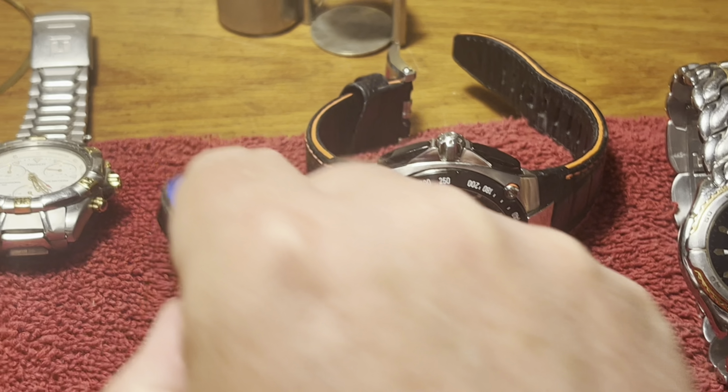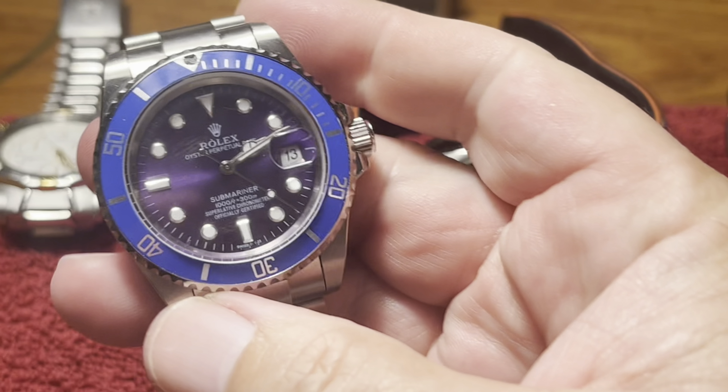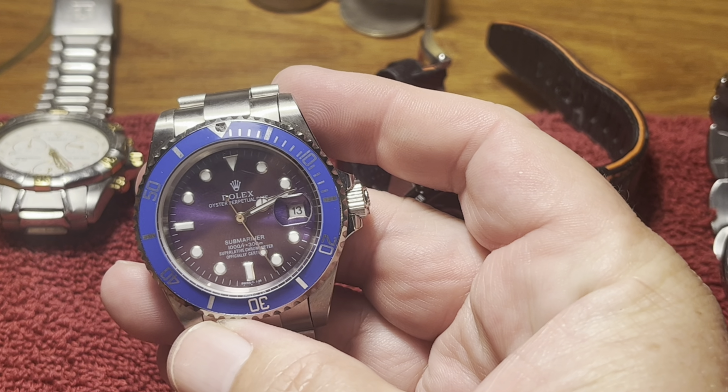And he did tell me this was fake, which I knew it was right when I picked it up. He said he actually got this in China. So this fake Rolex Submariner, and like it is running, but he threw that in for free.